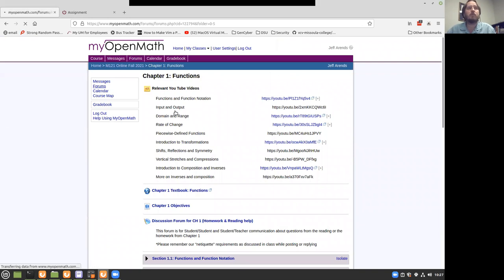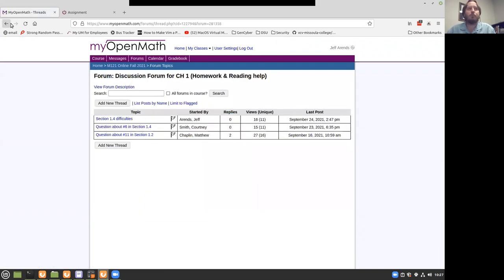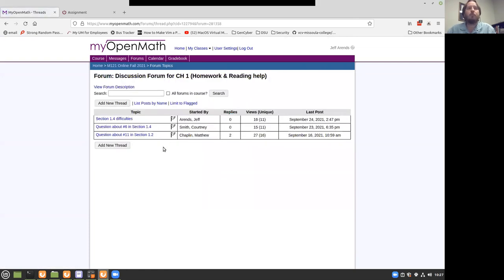There's a couple people that posted in the forums, which is good. I went ahead and moved those posts to chapter 1 because that's the chapter we're currently on. I encourage everyone, if you want to get into a study group, study with a couple other students or something like that, it does make a difference as far as not feeling quite so alone, and asking other questions.